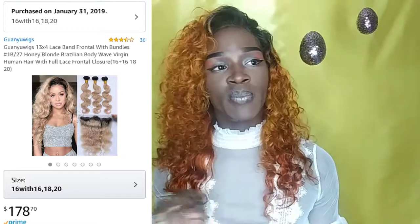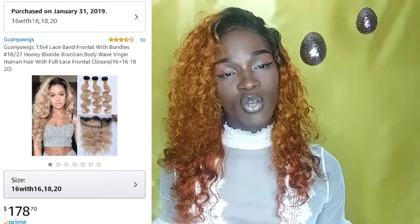This hair was ordered a little bit before January, for real. It's been styled to capacity, used to capacity. So I definitely would recommend this hair. I'm reviewing it now, and I did it on my client.